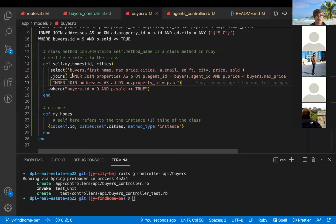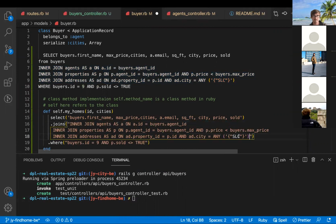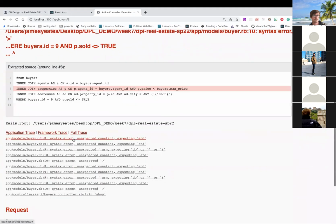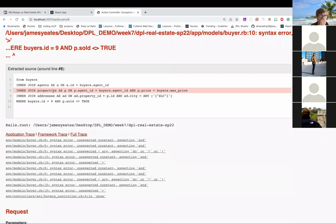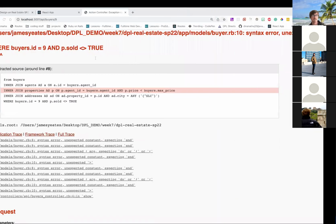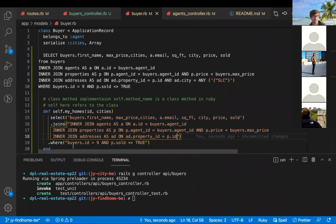So, dot joins. I don't know if I copied this all the way right, actually. Yeah, I don't think I did. Okay. Inner join properties. What am I missing here? I'm just going to get rid of this just to see if that is causing any issues. Where?